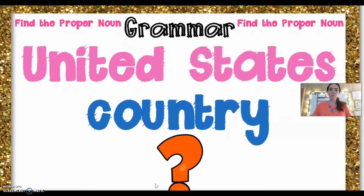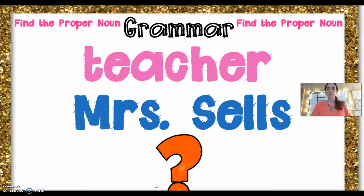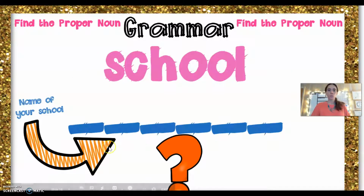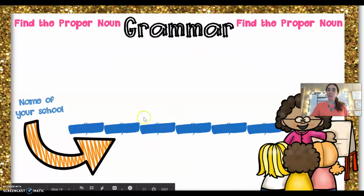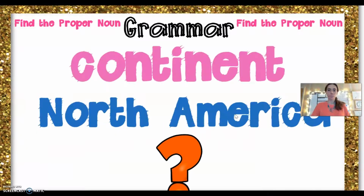United States, country. United States is the proper noun because it names the place where we live. Teacher, Mrs. Sells. Mrs. Sells is the proper noun because it names a person. School, Syracuse Academy of Science. Syracuse Academy of Science is the proper noun because it's the name of our school.